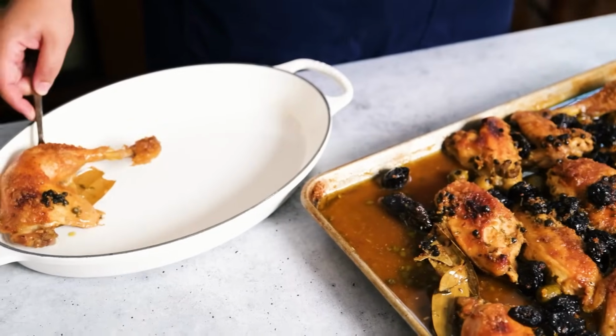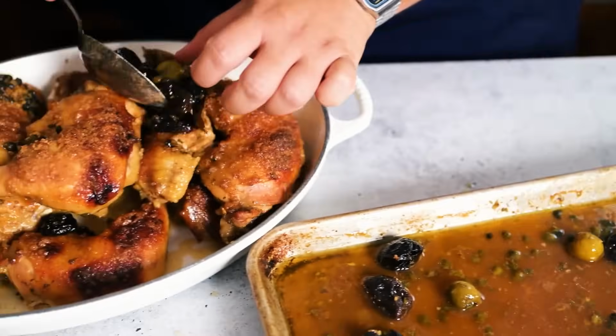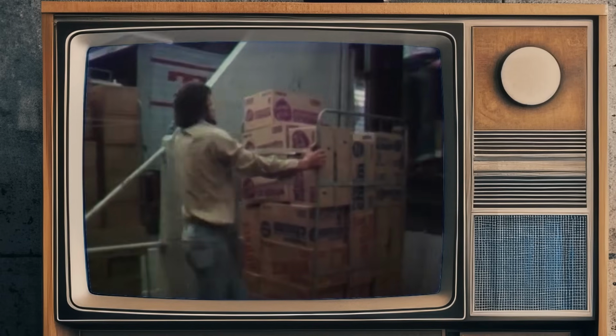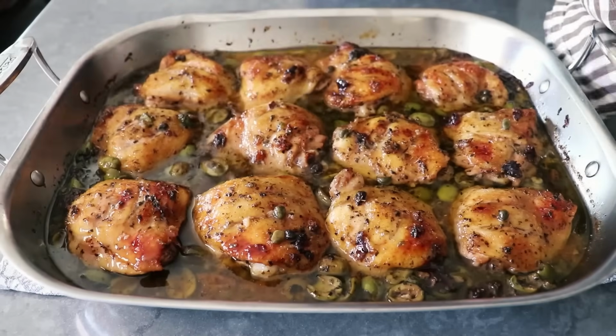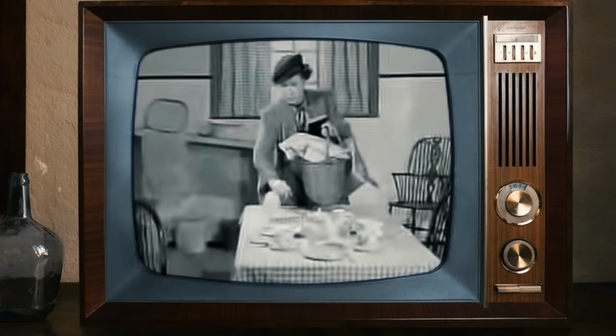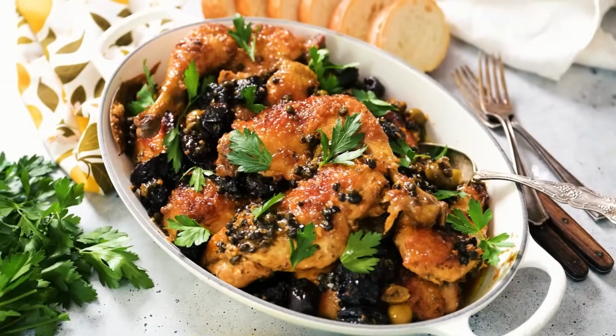Despite its popularity, chicken marbella eventually faded from home kitchens. As the 1990s brought a shift toward faster, simpler meals, dishes requiring overnight marination and complex flavor profiles became less common. The rise of international cuisine also introduced new, trendy flavors that overshadowed this once-beloved classic.